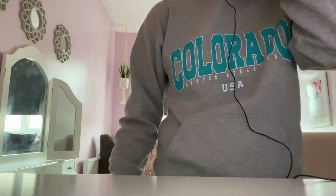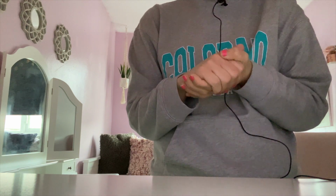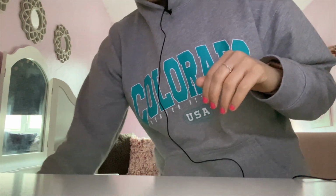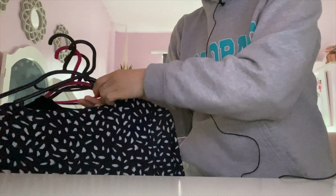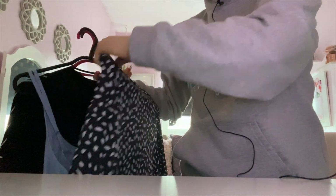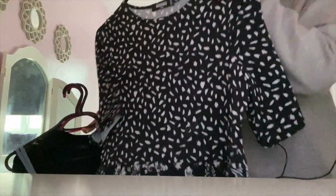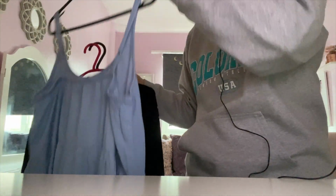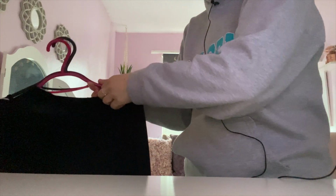Okay, so let's just go over what you've selected, and you can decide which ones you want to purchase today. Okay, so we have got 4 options here. Okay, so let's start again with this one that was from Misguided. This is the black and white floral one. You like that one? Okay. Then we have the denim summer dress. You want that one? Perfect. And then we have just the black staple and the black and white t-shirt dress.